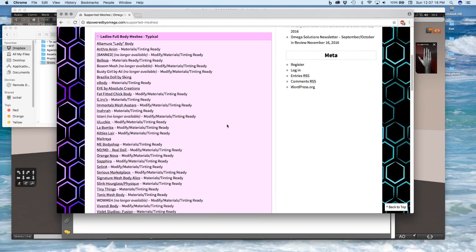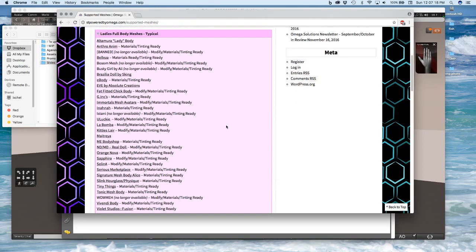I think the only major and popular creator that is not Omega compatible for bodies is probably the Mesh Project, and that's because they have their own proprietary system for their appliers.